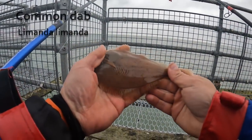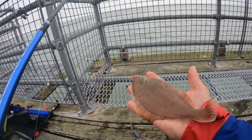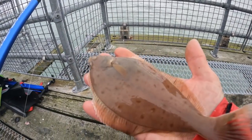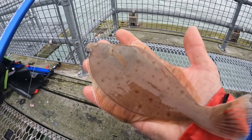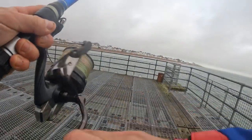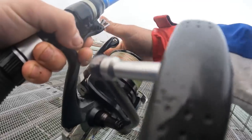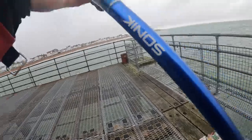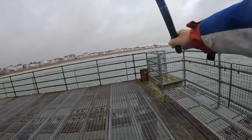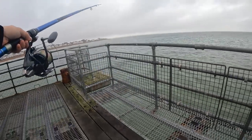A palm size dab. Well, one of my palms anyway. Beautiful little fish. We're gonna get him back in off the side now. And let's see if there's some bigger ones. Right, another loop rig. Baited up, dangling down there. Let's get him out, let's see if there's bigger dabs about. That would be nice, wouldn't it? That would be nice.